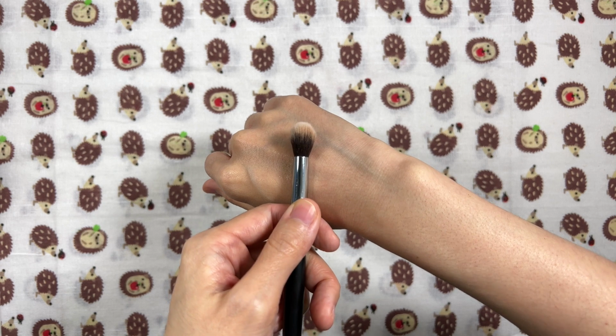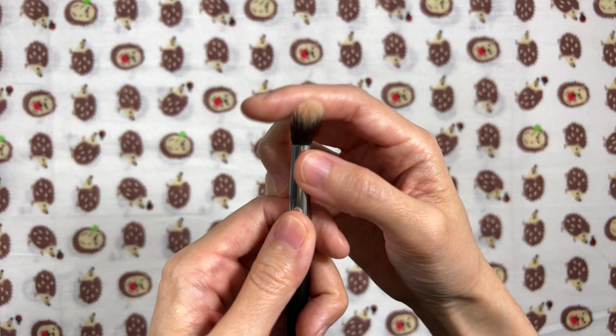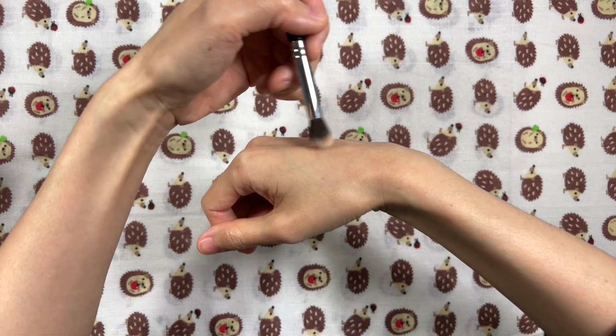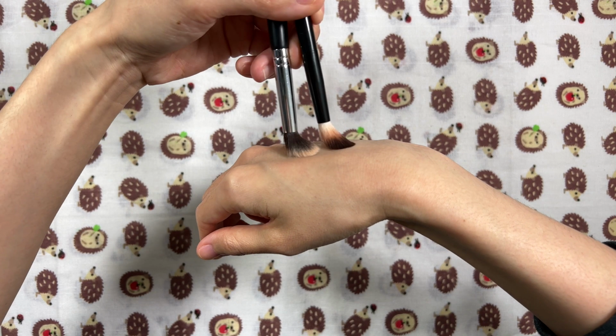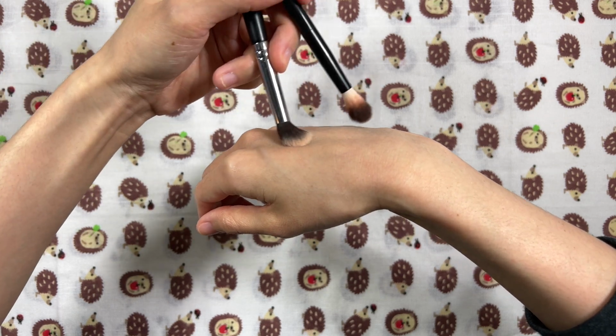I much prefer using this type of brush for facial concealing over the dense, short, and round concealer brushes because I feel like those are so thick and inflexible that they end up moving the product underneath and the concealer ends up looking cakey. It's denser than the NYX Pro blending brush on the right, but less soft. You can also use the NYX for concealer.